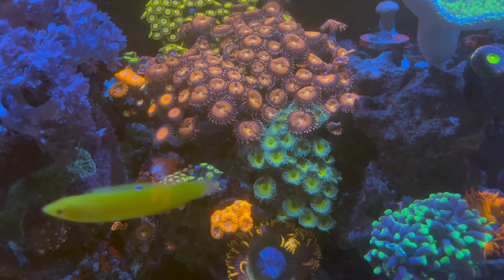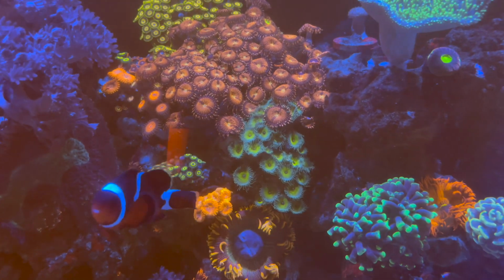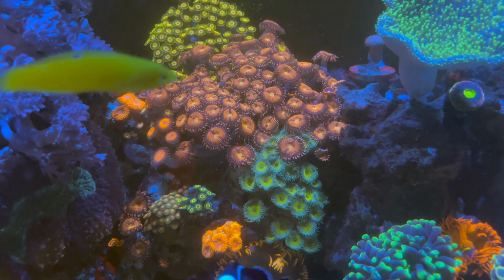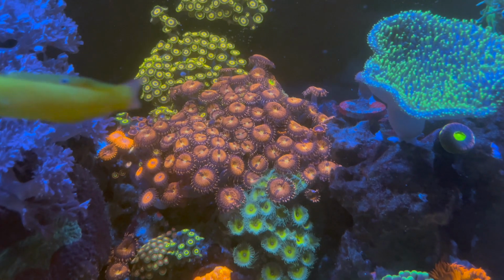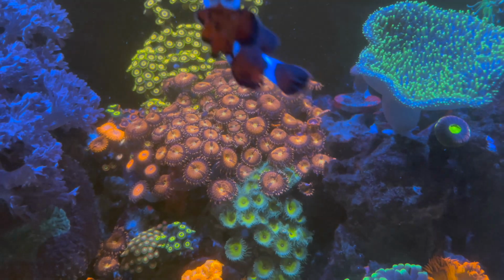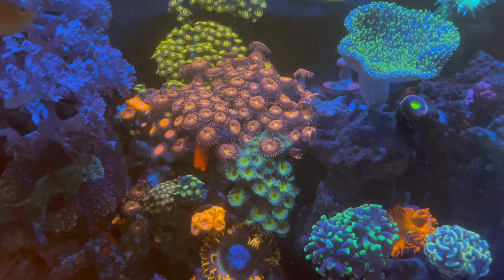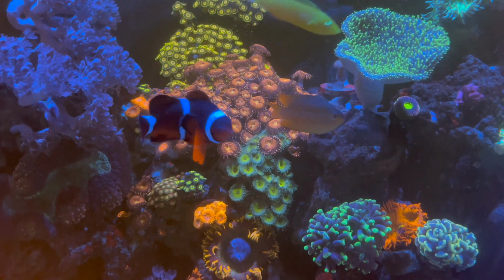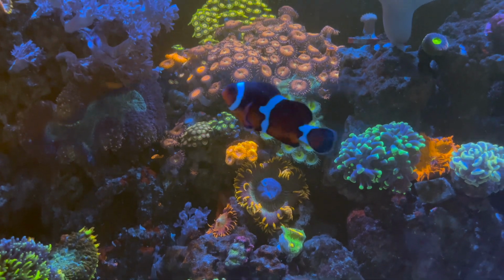I started off with a bunch of different colors so that when they grew out, they would mesh together and have a nice color cohesion. But as you can see, some outgrew faster than others, and they kind of took over. So now it's more of like a yellow, pink, green Zoa garden. It's still beautiful. It's still pretty cool. I like to call this the Zoa Falls because it kind of looks like a waterfall coming off of a cliff, especially if you pan down like this.